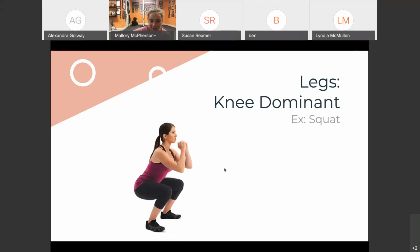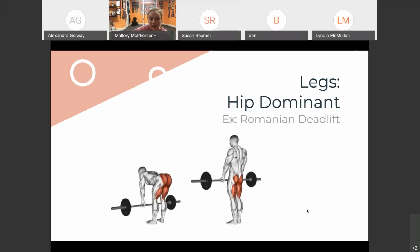All right. Hip dominant movement would be a Romanian deadlift. As you can see, hinging at the hips. That's most of the movement. And I like this one because it shows you guys exactly what he's working. Can anybody think of another hip dominant movement again? All right, that's fine. Another hip dominant movement would be a hip thrust, a glute bridge, and you can do lots of variations of both of these.